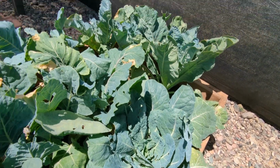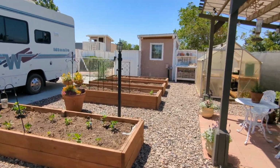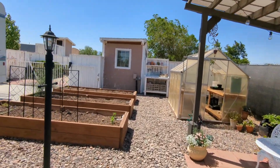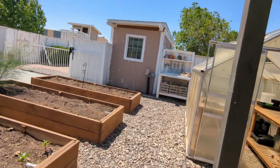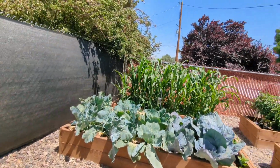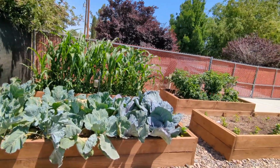I'm just letting it go. What I plan to do here is, once everything fills in these beds and I run out of space, there's a few other things that I want to try to plant, but I'm not in a hurry. I'm not in a hurry to rip everything out because there's really nothing else that I'm eager to get in the ground right now.